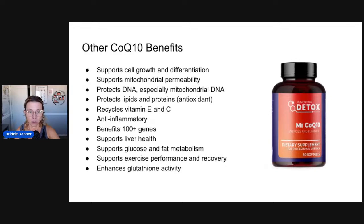CoQ10 is one of those things that does a million things. Here, it's recycling other antioxidants that we need. There's this thing called the antioxidant network, about 5 antioxidants that are all supporting each other, recycling each other. It's good for the mitochondria, and also the cell wall. It does some tasks similar to glutathione, so it can preserve glutathione. Again, they help each other out. Good for the liver, good for glucose metabolism, energy metabolism. Good for athletes, because doing a lot of sport causes a lot of oxidative damage. So if you like to work out hard, you definitely need to be on your antioxidants.